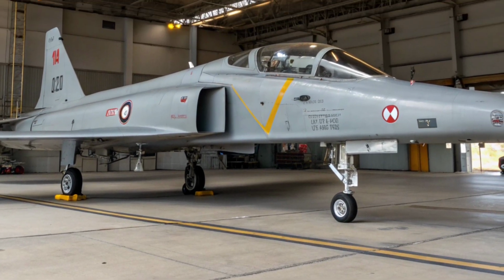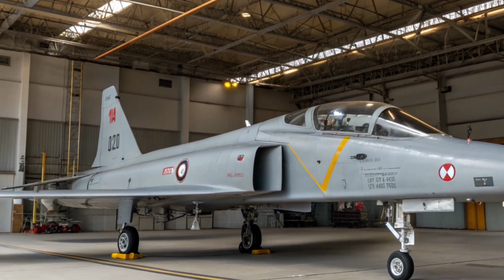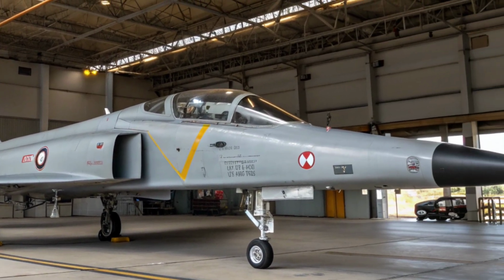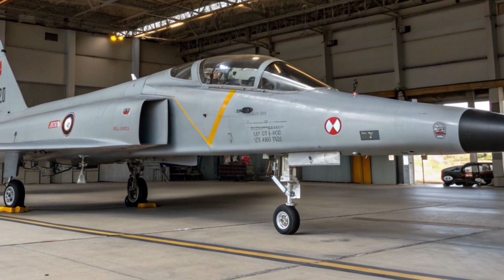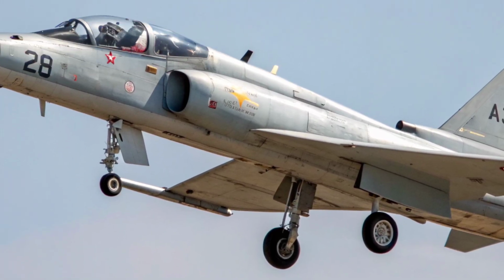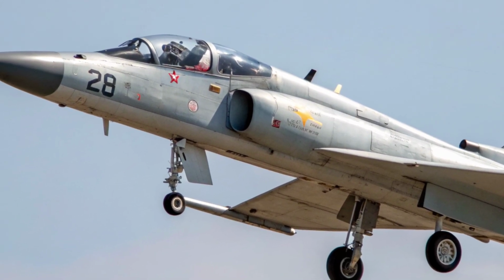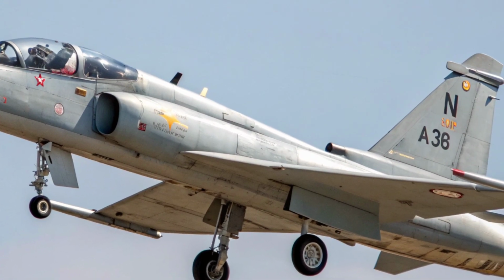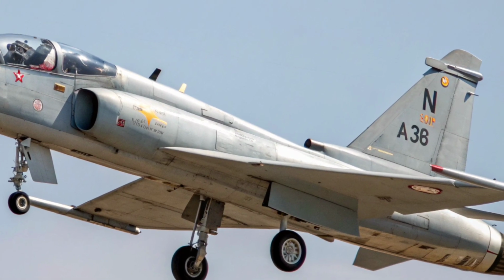Providing flexibility in both training and limited combat scenarios, the aircraft was designed with simplicity, cost-effectiveness, and ease of maintenance in mind. These qualities made it a popular choice under the U.S. Military Assistance Program, which provided aircraft to allied nations during the Cold War. Many countries in Asia, the Middle East, Africa, and South America adopted the F-5B to train their pilots and strengthen their air defenses without the high costs of more advanced fighters.